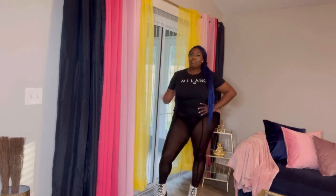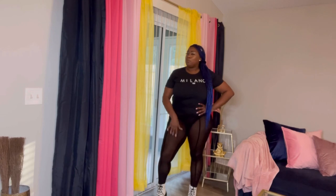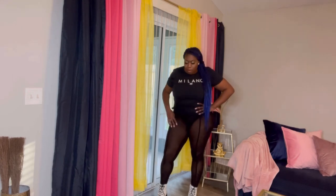This is a really cute look. I think because they're sheer, it's probably like a laid back club look. But I like this. This is really cute to me. Yeah, this is cute. These are 1X. Little room in the bottom. But yeah, I like this look.